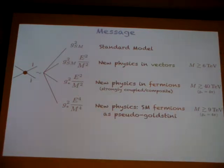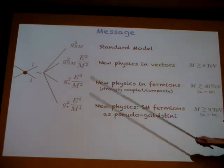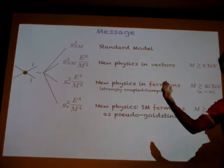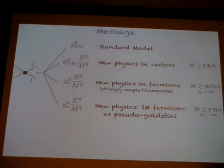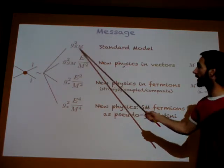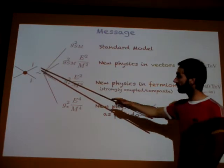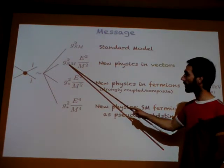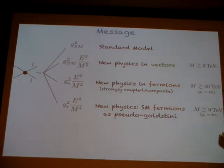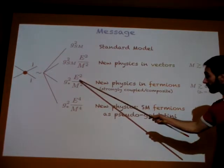In this 4-fermion interaction, we can learn about different types of BSM scenarios. Each of them comes with a different power counting, basically a different way in which it will reflect its properties in the low energy theory. In the standard model, this amplitude just goes like a coupling squared, while if the new physics is in vectors, the amplitude goes like a standard model coupling squared times this ratio of energy over the scale of new physics, and the constraints were for 6 dB.